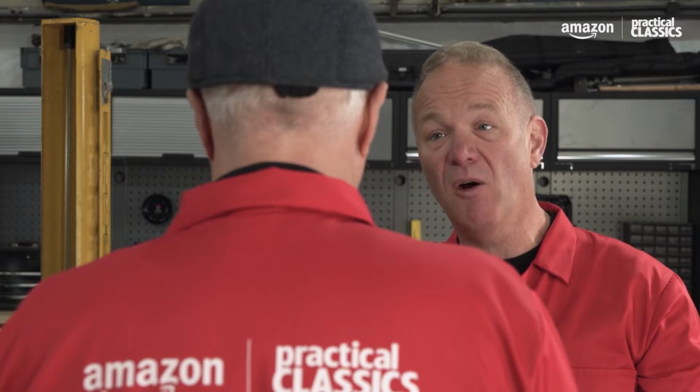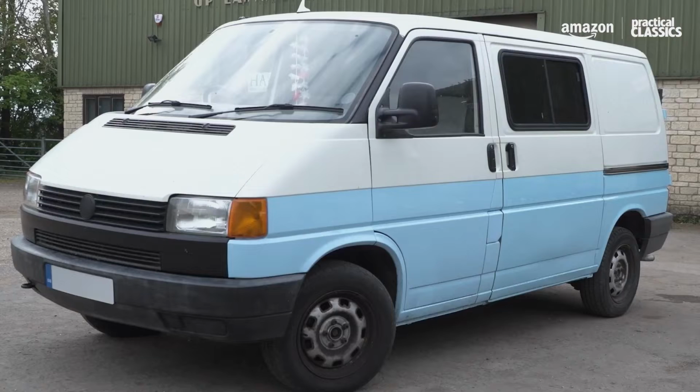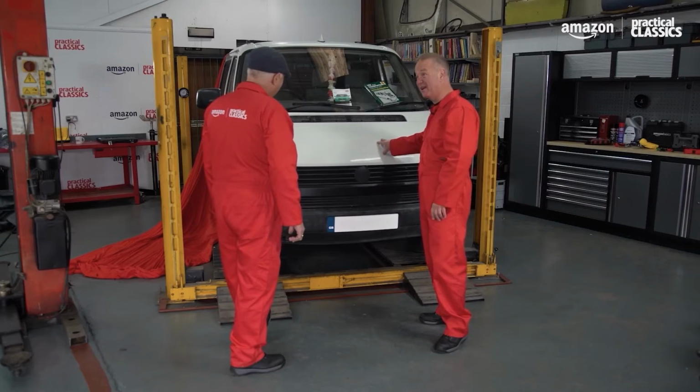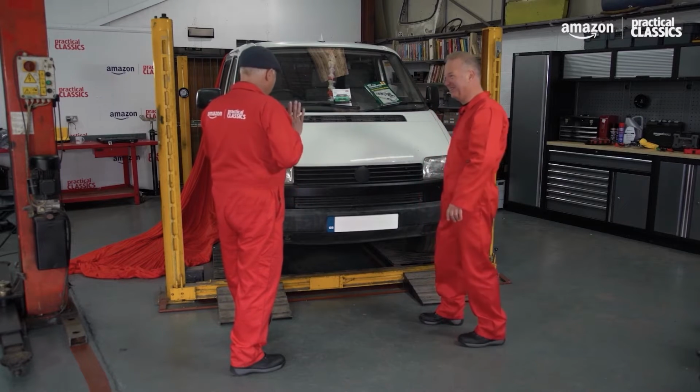More importantly, the whole van itself is sound. The bodywork's sound, the engine's good, all the mechanicals are okay, just needs a tidy, which is exactly what we want. And how much did you pay for it? 4.5 grand. Come on, for a T4, given what camper vans are going for at the moment, I think that's great. Do you want to have a look around it? I do, because I'm going to have to reserve judgment until I've had a really good look.